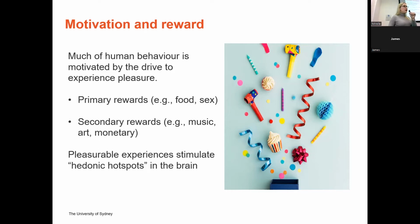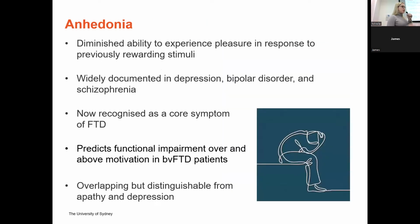So you can imagine with someone with apathy, one reason that they might be less motivated to do certain activities is because those things aren't bringing them enjoyment or pleasure anymore. And anhedonia is really this diminished ability to experience pleasure in response to things that previously would have been rewarding or enjoyable. And anhedonia has been really widely documented in depression, so it's one of the key symptoms of depression, as well as bipolar disorder and schizophrenia, but is now recognised as a core symptom of frontotemporal dementia as well.